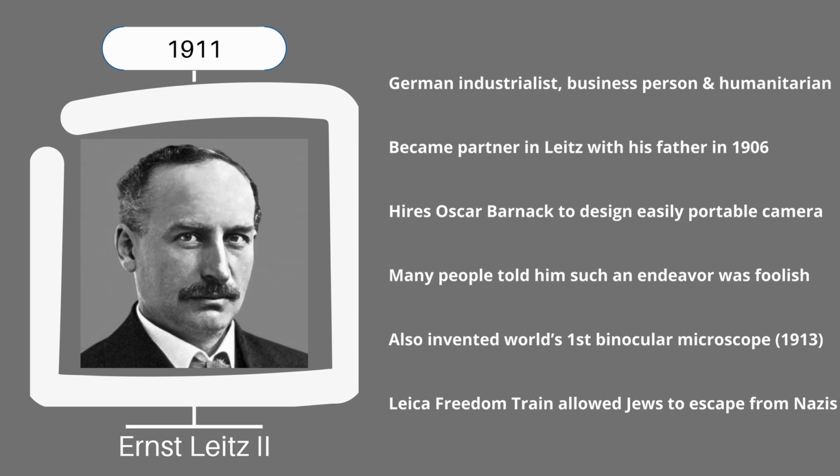Prior to this, in 1913, Ernst developed the world's first microscope that had binocular eyepieces instead of a single eyepiece.